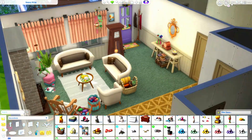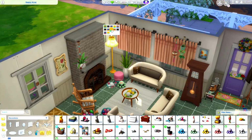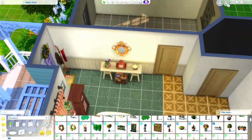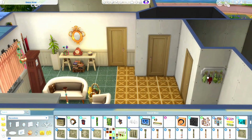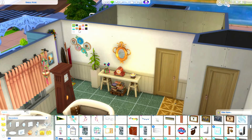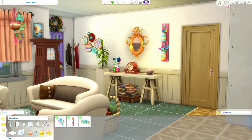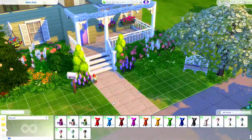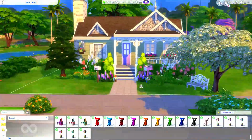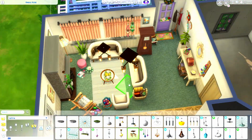I've never used that clock before today when I was building this, and I used a really cute little entry mat because nobody wants dirty shoes in the house. I thought that little wooden flower pot might be kind of cute because her grandchild might have made it for her, so I thought that was a nice touch. So yeah, just again adding some little details. So we have used a fair amount of items from the new pack. I haven't gone mad with it, I don't think.